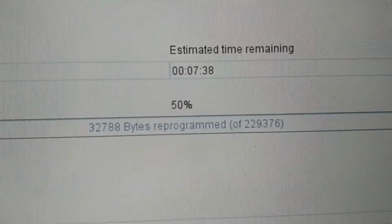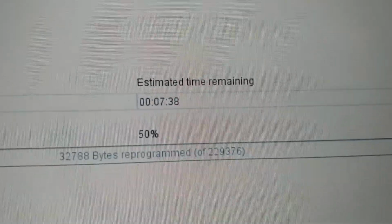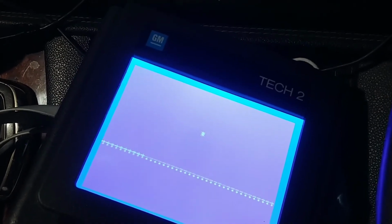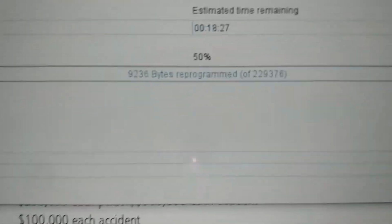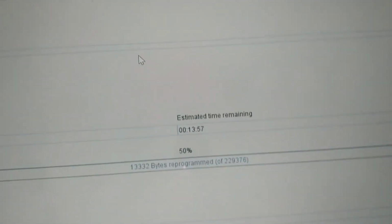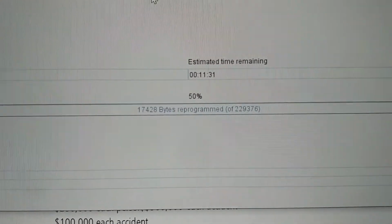I'm gonna wait before I give up on it. But it definitely stopped programming, of course. It is communicating though. Something's happening. So I'm gonna wait. Well, wait a minute. It's going again. That's interesting. Oh, glad I didn't pull the plug. What are the chances it's going to make it the second time, though? I think it's going to fail again.